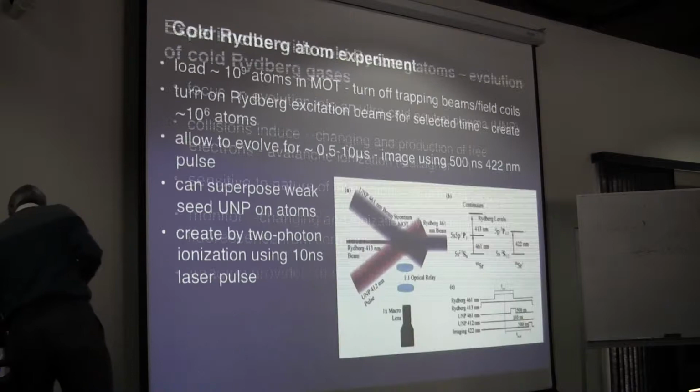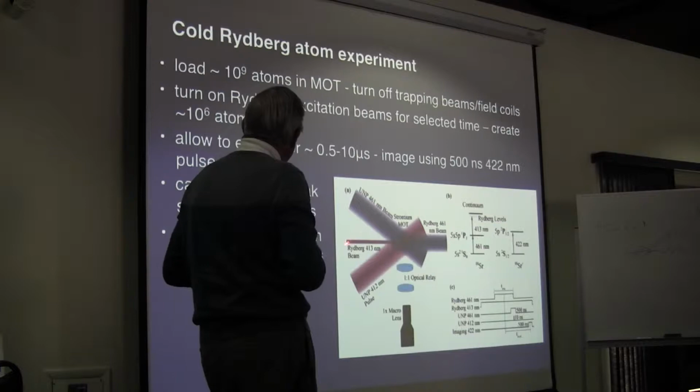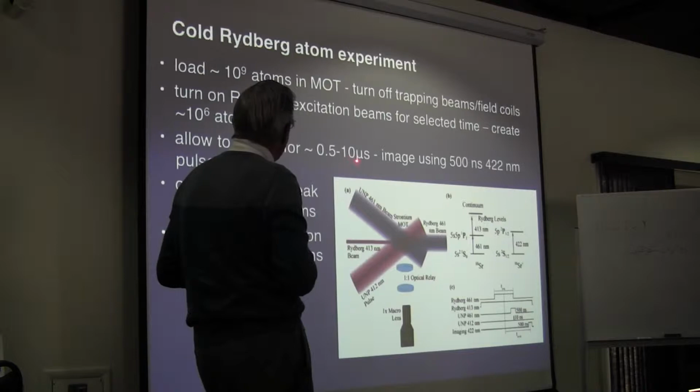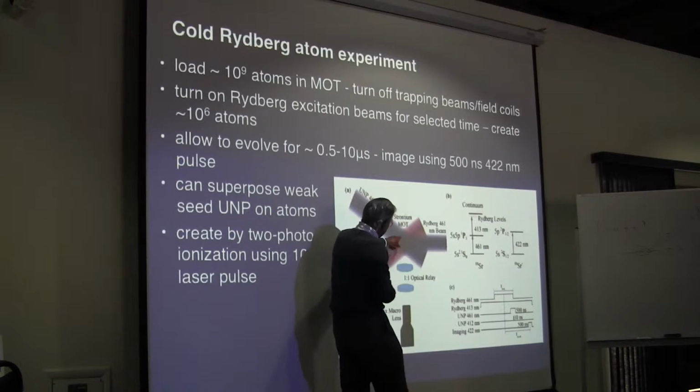So the way we do the experiment is illustrated here. We load about 10 to the 9th atoms into a MOT, and then you turn off the trapping beams and the field coils. Then we turn on two Rydberg excitation beams that counterpropagate, producing about a million Rydberg atoms. We then allow them to evolve for somewhere between 1 and, say, 10 microseconds, and then we image them using a 500 nanosecond laser pulse at 422 nanometers. That laser pulse actually is crossed, so it's coming this way, and then we image the fluorescence using a couple of lenses and a CCD, okay?